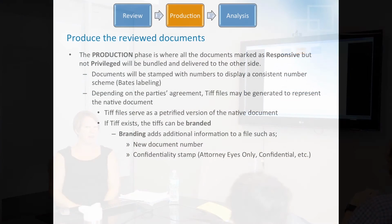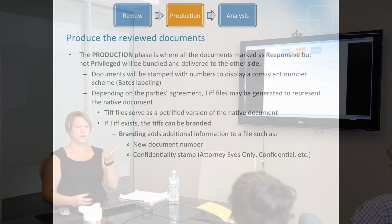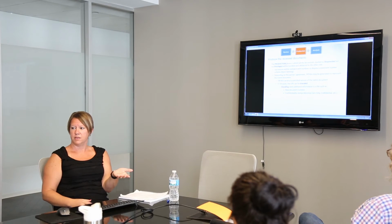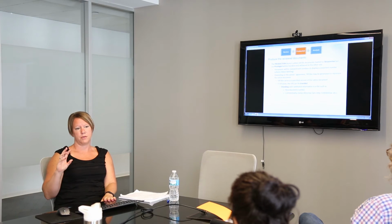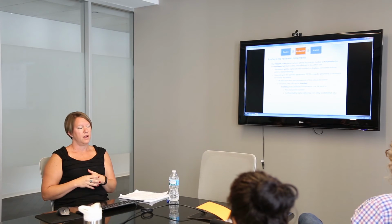And then production, that I've talked about. So we've asked for the other side's request for production of certain documents. When you actually give it to the other side, you're going to give it to them in a format that you've agreed upon. Industry standard is TIFF images. So basically what we do is we take your Word document or your email, and within Relativity, we create an image of it, which is basically a picture of each page.